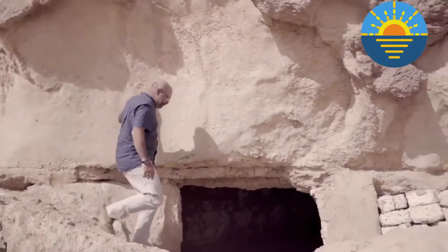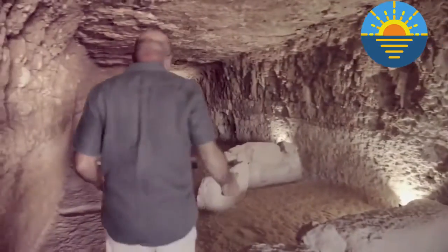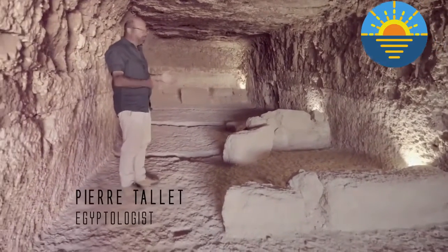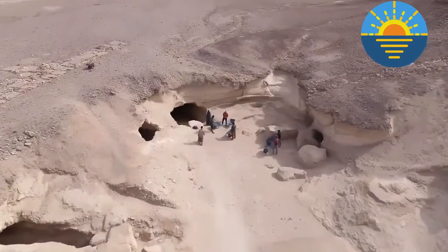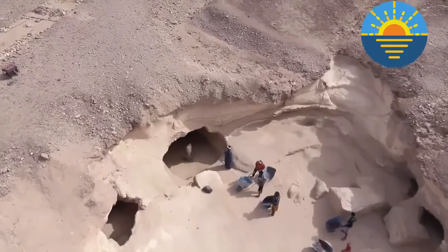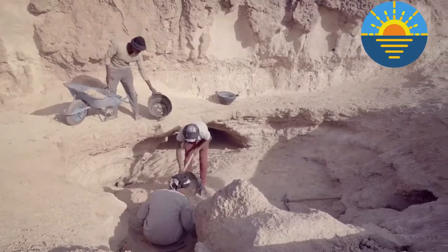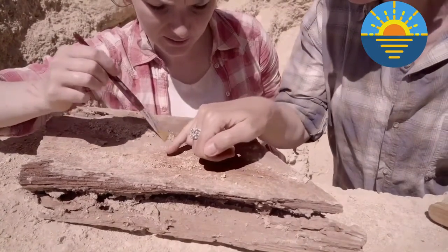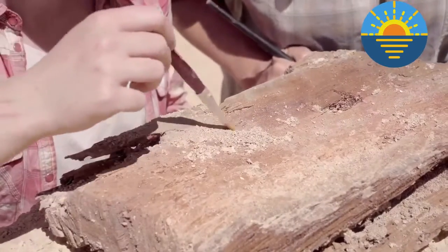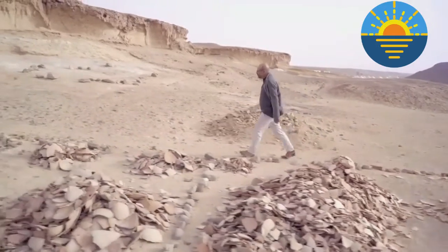We're in a gallery that is typical of Wadi el-Jarf. These galleries had several functions, but their main function was to house dismantled boats that were stored inside these chambers between two Red Sea expeditions. But so far, after 8 years of excavating these galleries, an entire boat has not been found. Just a few fragments that sometimes bear inscriptions. Pierre Tallet has not found the boats he's looking for, but he has discovered traces of Khufu all over the site.